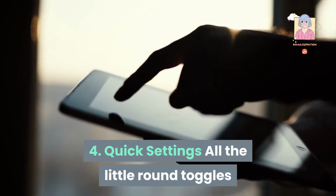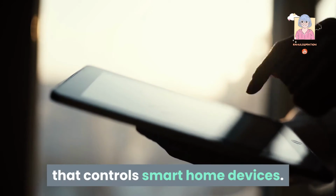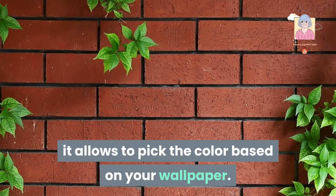All the little round toggles are replaced by larger rectangle controls, just like we saw in Android 11's power menu that controls smart home devices. The interesting thing is the color scheme. It allows you to pick the color based on your wallpaper.